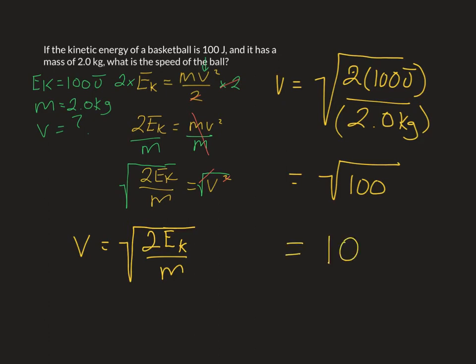And because we're looking for speed, we're looking for meters per second. We have the correct number of significant digits because our mass had 2.0 kilograms, 2 digits. This has 2 digits as well, so we're done. We don't need a direction because energy never has direction with it.